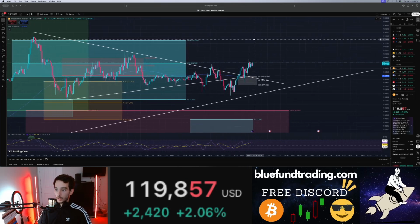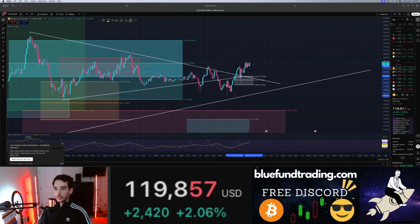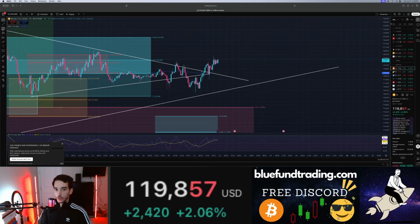So what I'm looking for right now, and here's the alternative scenario before I go over the original plan, is understanding we bottomed out right here. So far, it's still holding above this swing high, which means that's quite bullish, at least in the short term.